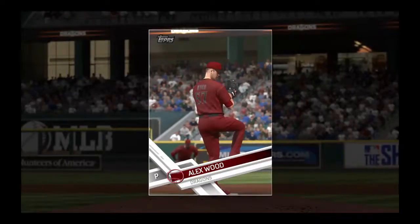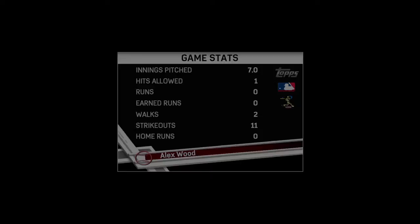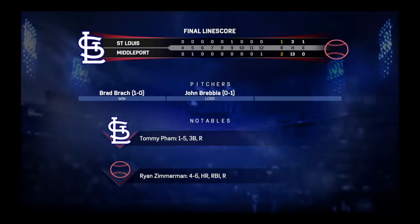Well, we watched a really solid starting pitching performance, kept the opposition at bay, and as a result, he's our top player of the game. Hey, when you go out there and punch out 11 hitters and you put your team in a great position.